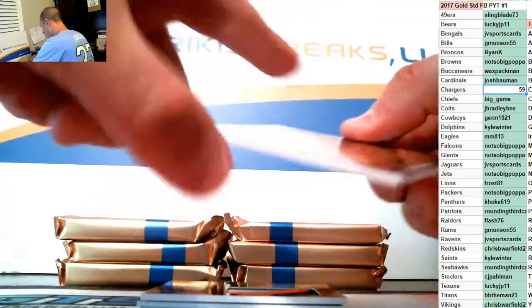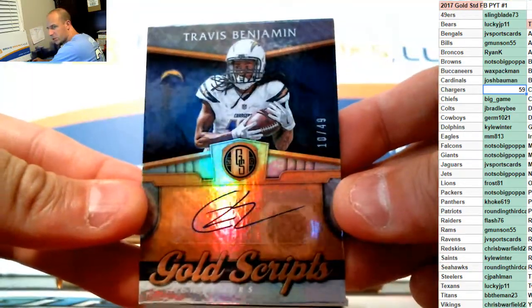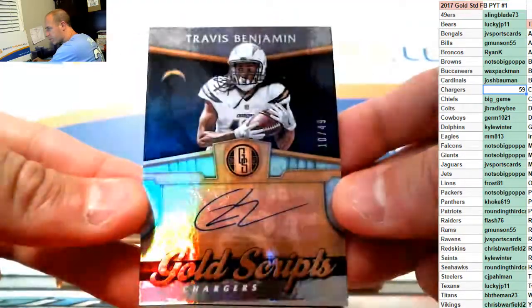Out of 49 on the Gold Scripps Auto, Travis Benjamin for the Chargers. Travis Benjamin Auto out of 49.